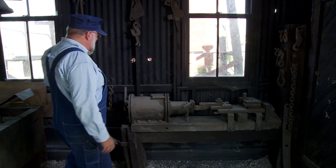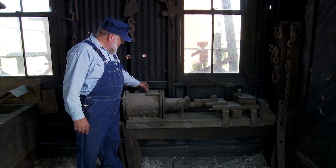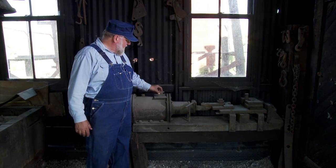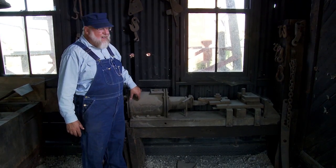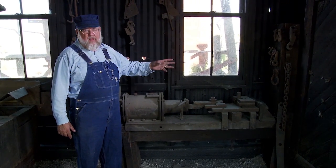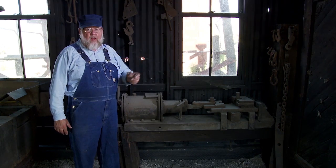This is the piece I was telling you about. It is actually a press, and it was a press for making these little U-shaped metal things that were used on the cars. But what they did is they made the press out of an air brake cylinder. So here's the RIP building. They're repairing the cars. They said, hey, we need a whole bunch of these little things. How are we going to make them?